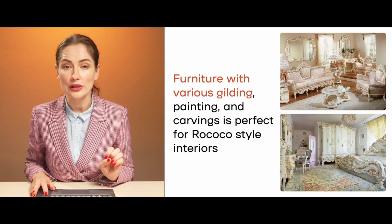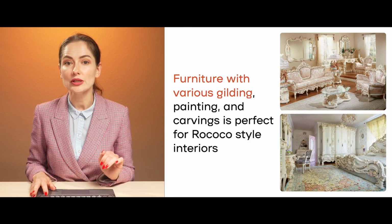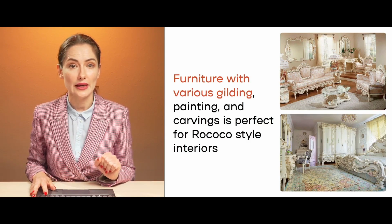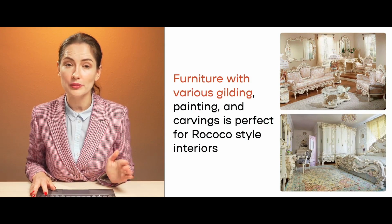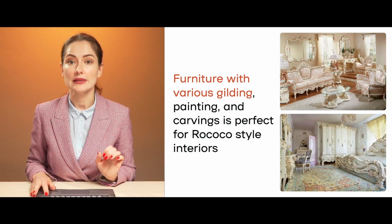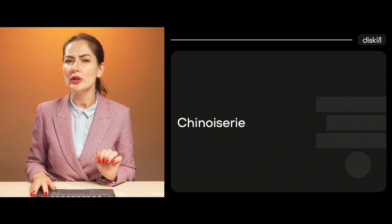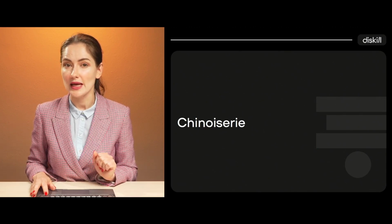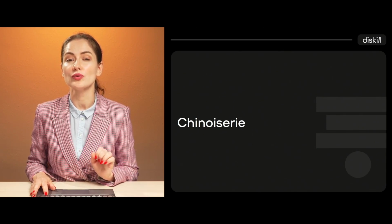Furniture in Rococo interiors was richly decorated with carving, gilding, and painted details. It was light and airy compared to Baroque, more curved and delicate. Now we move to Chinoiserie, a fascinating style that emerged as part of the Rococo period.